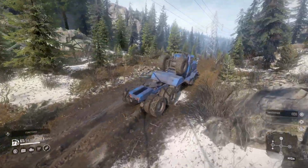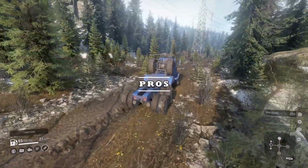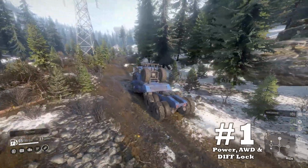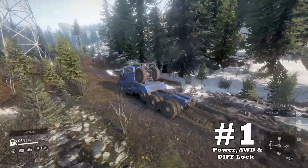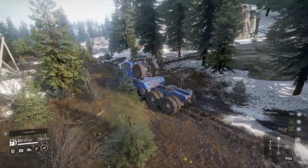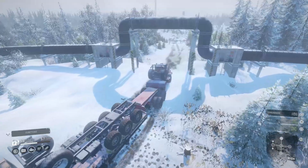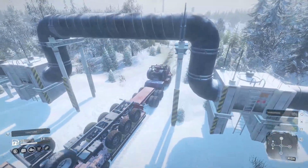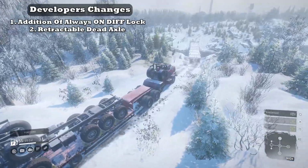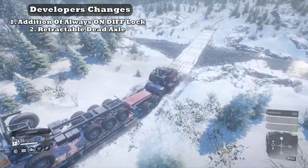However, the Derry does have some impressive qualities. Here are the pros for the Derry Longhorn 3194. Coming in at upside number 1, power, all-wheel drive, and differential locking. The Derry has good power with the Westline V12 engine and has always boasted the always-on all-wheel drive feature as well. However, the second change that Sabre implemented secretly was the addition of the always-on differential locking.